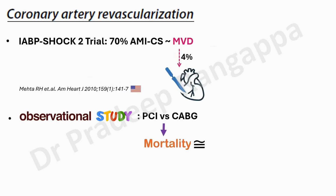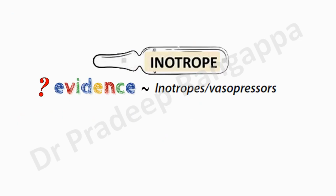So they could be subjected to early CABG if percutaneous intervention is not possible. That's the evidence we have, friends, about a patient who comes with cardiogenic shock. One needs to contemplate percutaneous intervention and go for the culprit vessel to improve outcome. If unable to open up the vessels angiographically, because 70% have multivessel disease, CABG could also be considered, is what the evidence says. Now, the big question for all our intensivists is the evidence for inotropes and vasopressors.